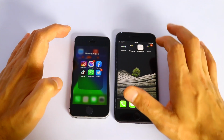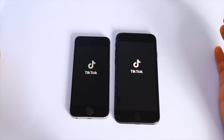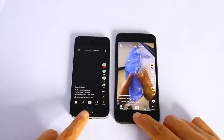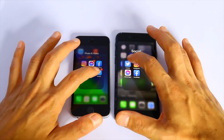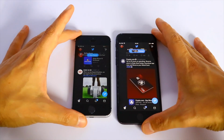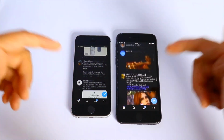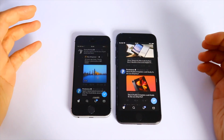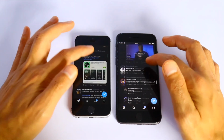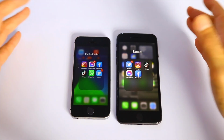Let's open some social media apps. Let's open TikTok in 3, 2, 1. iPhone 8, and iPhone SE first generation maybe seconds behind. Okay, let's open Twitter in 3, 2, 1. iPhone 8, and iPhone SE first generation maybe a second behind. This is interesting. So the iPhone SE first generation performs very well. I'm very excited and happy about this iPhone because it was released in 2016 and runs the latest version of iOS. Keep that in mind, Android users. This is very good in my opinion, so we'll see if this is gonna change.